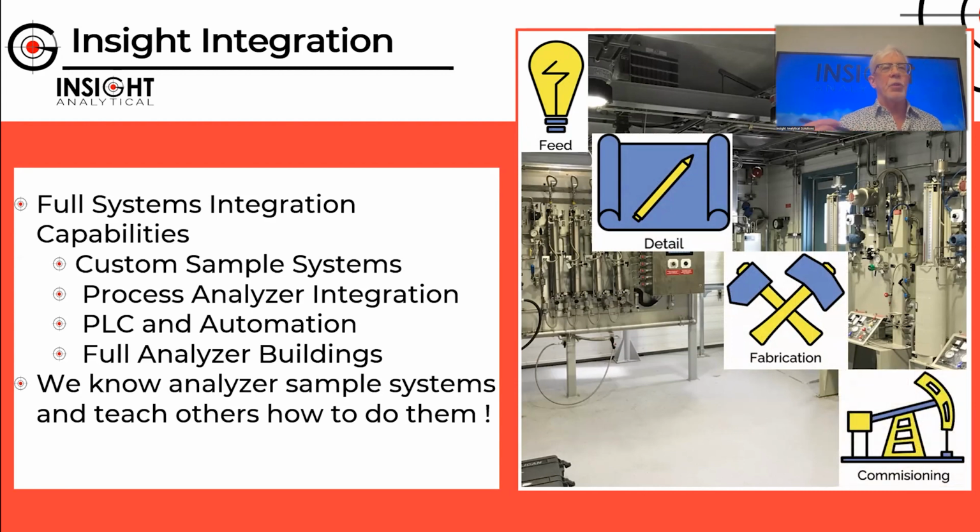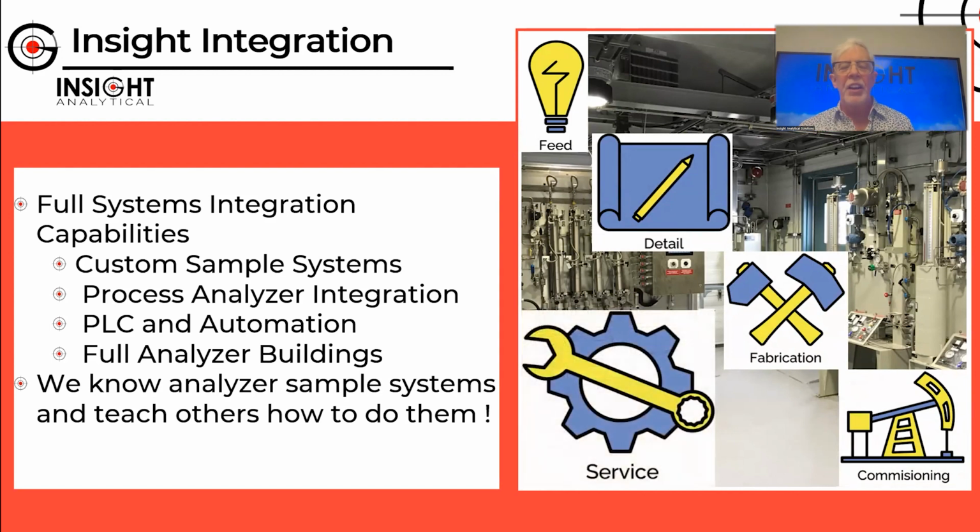And what really makes a difference in the analyzer business is we have to ensure that we provide great service. So we like to provide service for all the products that we sell, and factory train all of our techs. I used to teach courses internationally about analyzer sample systems. It's one of the things I believe that we do really well, or we make every effort to at least, and we're certainly aware of the issues that can come up and try to make sure that we don't design any of those issues in.